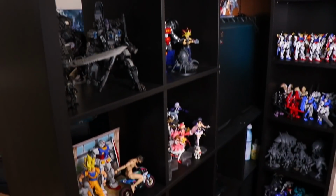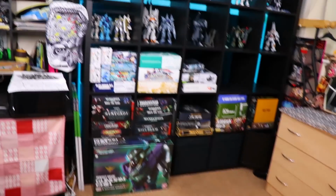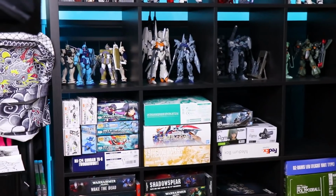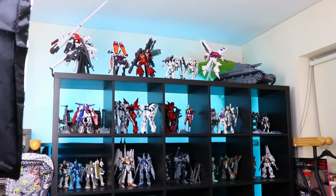I've got some Figma stuff here. This is Figma that wouldn't fit in with the rest, and over here, there is some more Gundams, the things I need to work on. This is where I keep the Warhammer boxes of stuff I need to do. This is stuff I need to review, and there is my Universal Century Master Grades and a couple other things as well. Let's go through them all.